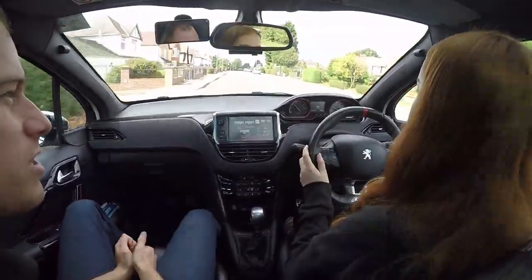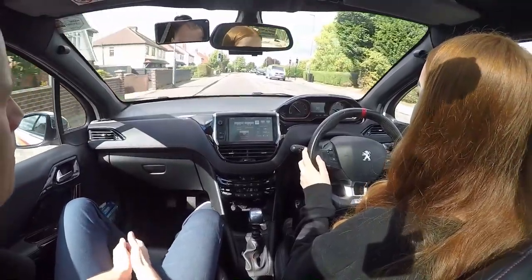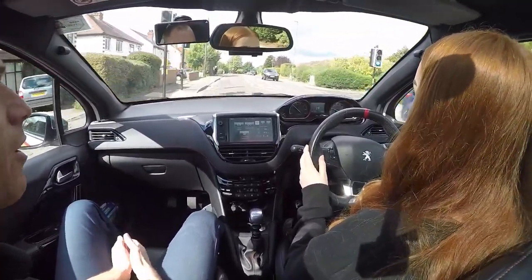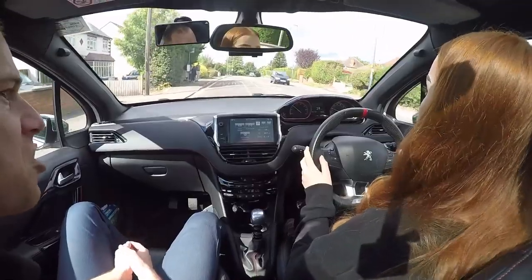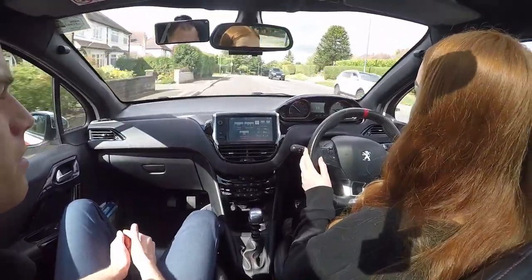Yeah. Fancy some slip roads next week? A bit longer driving maybe, a bit longer distances? Yeah. That'd be good. And if we want, we can drop back in on the parallel path, perhaps? If we get time? Yeah. You've passed your theory, yeah? Yeah.